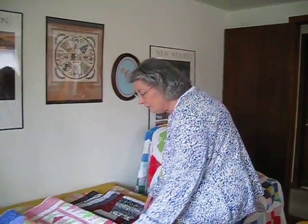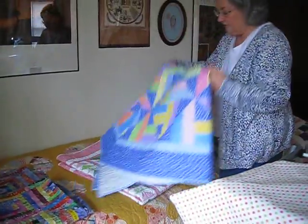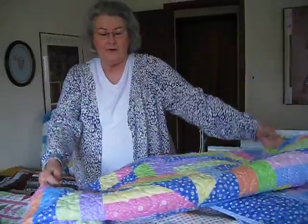I'd like to show you some of the work that I've done so far. My primary focus is on lap or crib size quilts, although I can do larger ones. These are some examples of the work that I have done. You can tell that I love color. Color is my favorite. Can't go wrong with color.